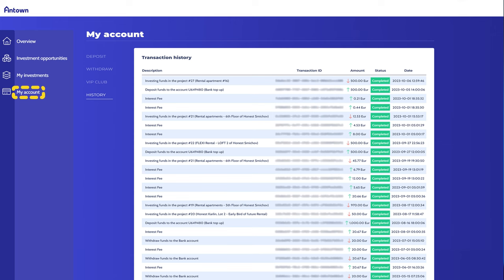The minimum investment amount on Fintown was recently lowered to just 1 euro, which enables you to invest the interest payments. Unfortunately, at the time of recording, you have to invest your funds manually as there is no auto-invest yet. This might, however, change in the future. Under My Account, you can review the transaction history. The platform does not offer any account statements for tax purposes, which may be a downside for some investors.